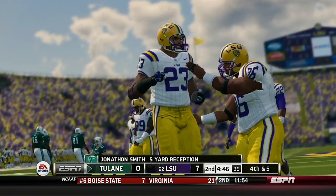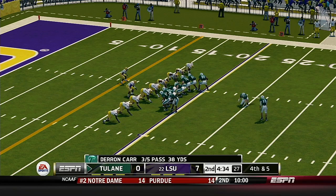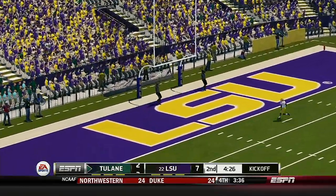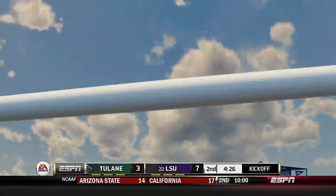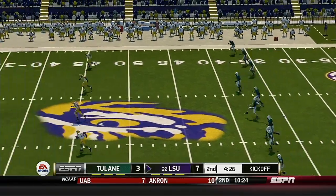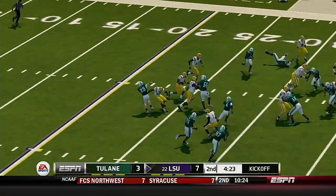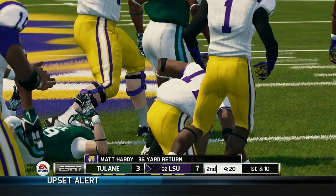Take him down immediately. They'll line it up for the field goal. Kicks away, and it is good. Tulane ready to kick this one off. Hardy from the one. And he's taken down at the 37-yard line. Not a bad return.